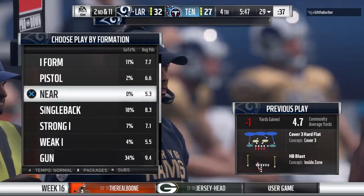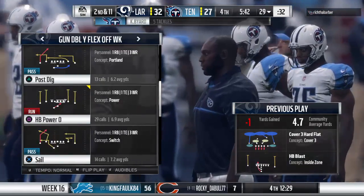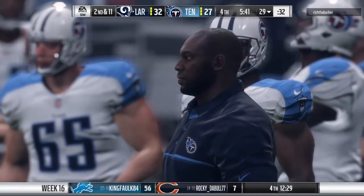And he went nowhere. He'll lose yardage back to the 29. It'll be a loss of 1, and that'll bring up a 2nd and 11.